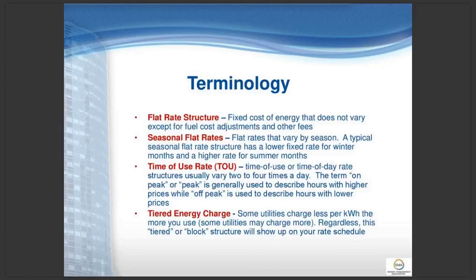And tiered energy is basically almost a step. There are utilities out there that will charge X number of cents per kilowatt hour up to a certain threshold. Once you break that threshold, some of them will reduce the cost per kilowatt hour. Others will increase it. It could go either way depending upon the utility. But that's more of a step thing.